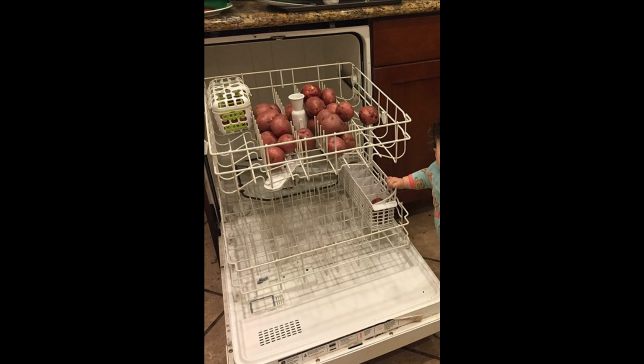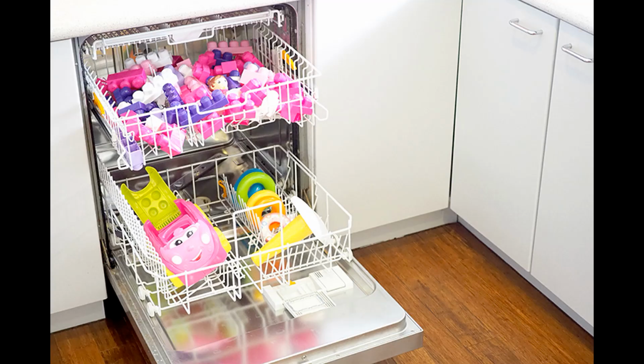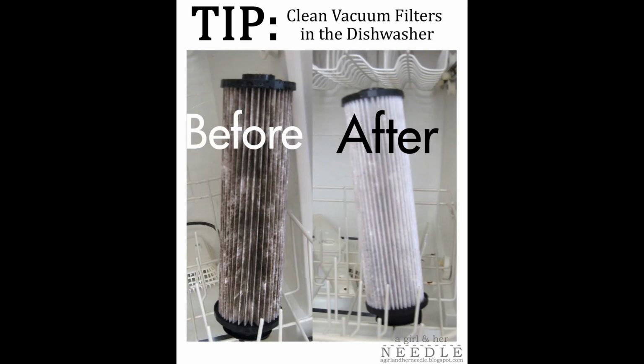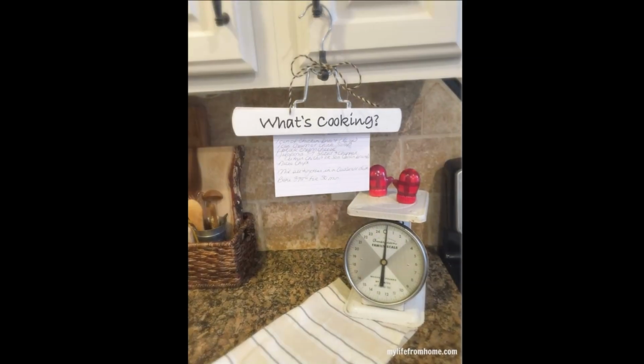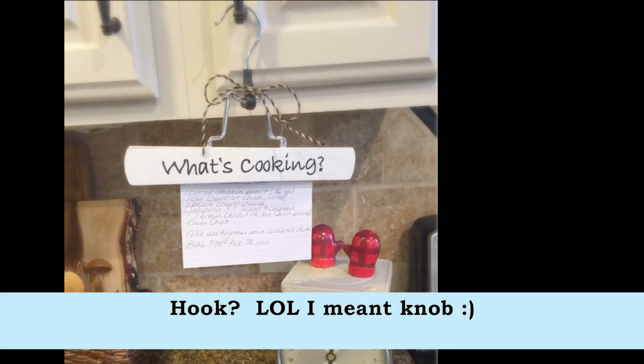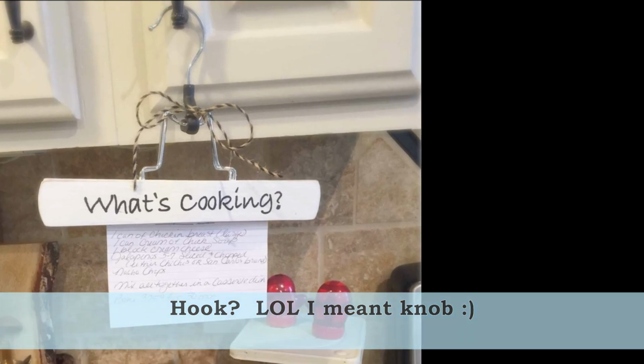I used to use my dishwasher literally for everything. I am not kidding. When the kids had toys about once a month, or if they got a new toy from a thrift store, in the dishwasher it went. I put my silk flowers in there, I put my little knickknacks in there. Sometimes I would even put filters. So use your dishwasher as much as possible. Get a pant hanger and you can hang it from the hook and you will always know where your recipe is without it getting wet.